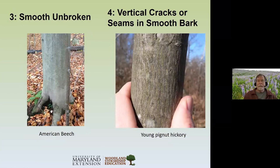Number three, smooth unbroken bark. Well, everybody thinks about American beech. And of course, I don't show any pictures with initials in them, but everybody knows it's an initial tree. Don't encourage that at all. And then the other one here is vertical cracks or seams and smooth bark, okay? A lot of your young hickories are like this. This is a young pignut hickory, and it just started to develop cracks or seams, but it's very smooth. And some of your young oaks are like this as well, okay? We'll talk about this in a few minutes, how bark changes as these trees mature.